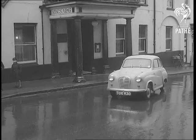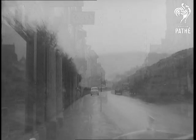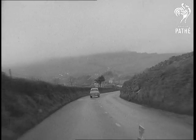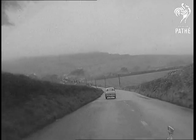Off again on the last few miles of the first leg of the triangle. Still that southwesterly wind, but if it holds, it'll be behind us on the second leg, which will even things up a little. Still, even with the headwind, we're some 20 minutes in hand on our scheduled average of 30 miles an hour.